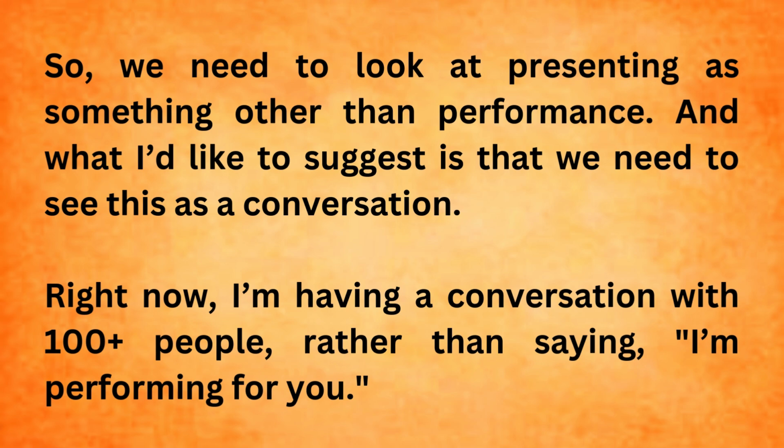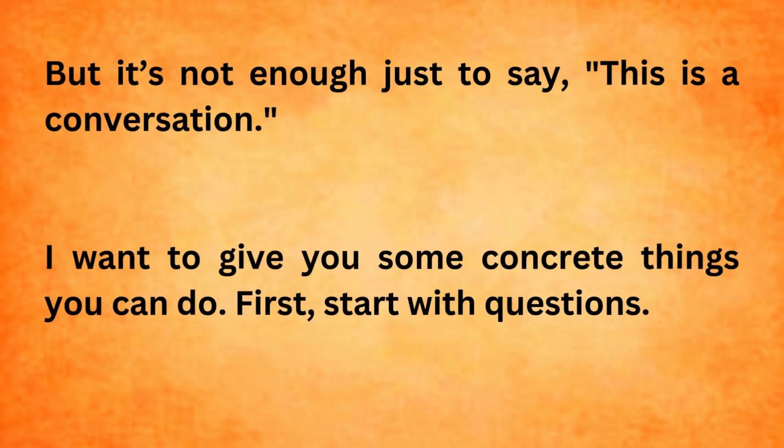So we need to look at presenting as something other than performance. And what I'd like to suggest is that we need to see this as a conversation. Right now, I'm having a conversation with over 100 people, rather than saying, "I'm performing for you." But it's not enough just to say, "This is a conversation." I want to give you some concrete things you can do.